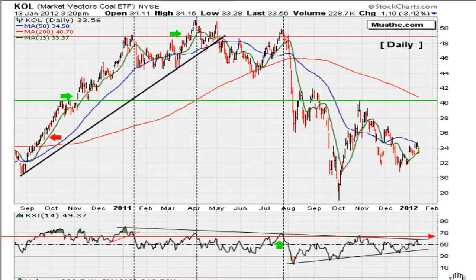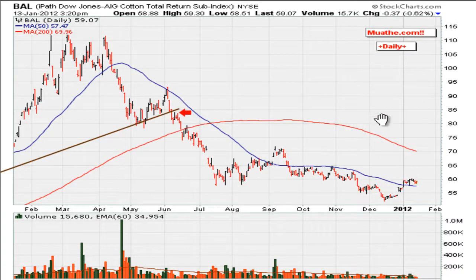KOL, notice that even though it's had a nice bounce since this October lows, if you draw a line here, you'll see that we are at resistance right there. Also can't seem to move above the black line, which is the RSI top lines. Again, lots of resistance points in this market. My feeling is, again, another instrument here, the coal market, which is part of the commodity space, is going to be pulling back, and I think it's going to pull the stock market lower.